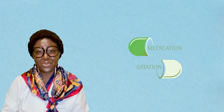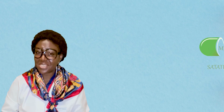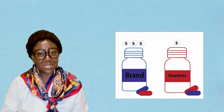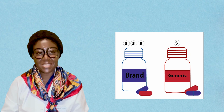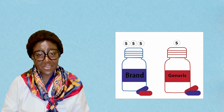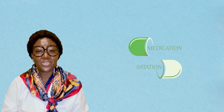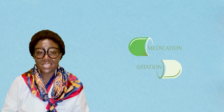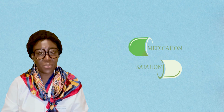Our second segment has to do with cost. This is a very noticeable difference. Brand name drugs tend to be more expensive than their generic counterparts due to research, development, and marketing expenses incurred by the pharmaceutical company. Generics are usually cheaper because the manufacturers don't have to repeat the extensive clinical trials that the brand name manufacturers undergo.